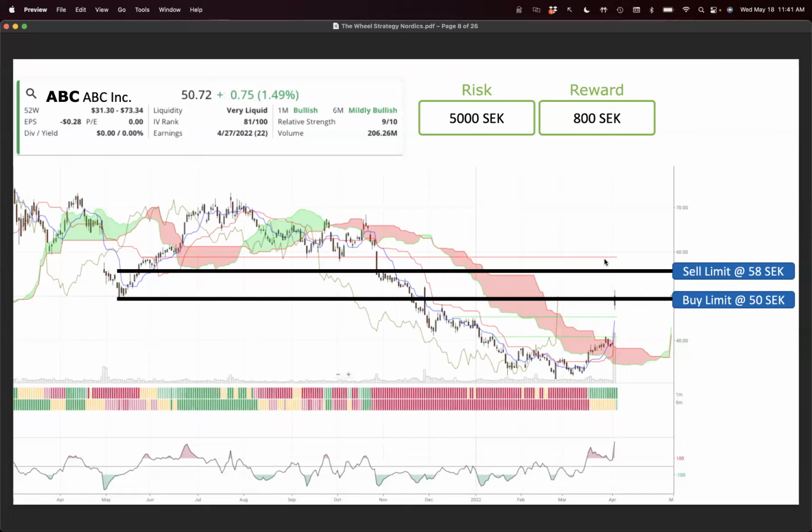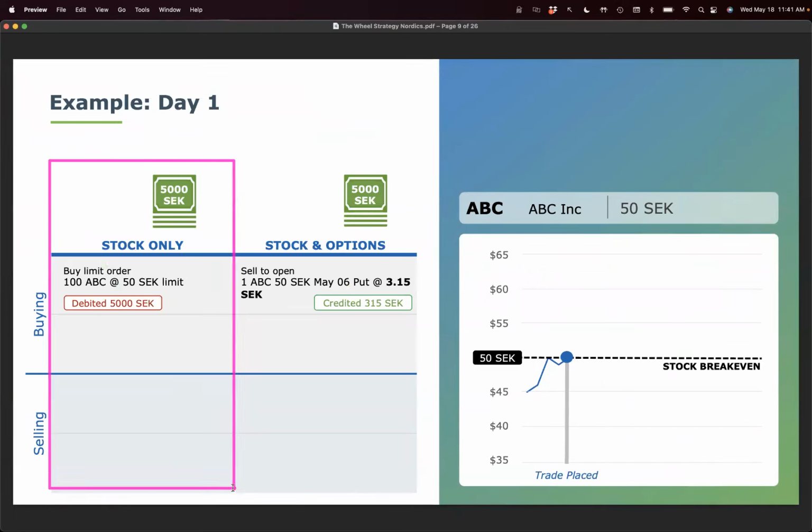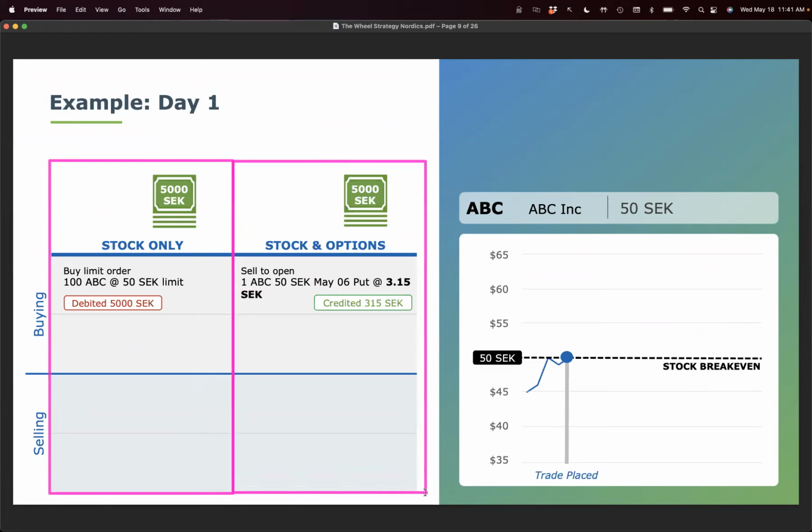So what I want to do is compare this particular scenario for an equities trader or a stock trader with someone who's using the wheel strategy, and show you the potential outcomes between the two. So let's say on day one, we're going to look at someone who's an equity only investor, and then we're going to look at someone who's using equities and options.